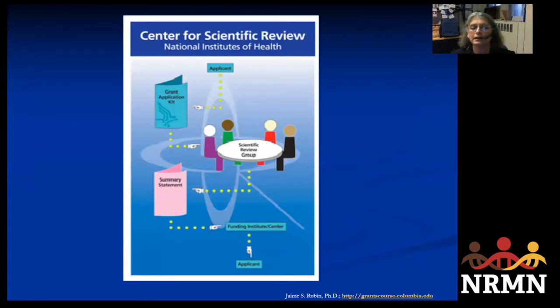So here is a representation of an NIH study section or scientific review group, and there you can see the summary statement. After the study section meets, every applicant will receive, let's say, about a 10-page document, the summary statement, discussing what the reviewers found were the strengths of the application and what they thought were the weaknesses of the application. Every applicant receives one of these summary statements.